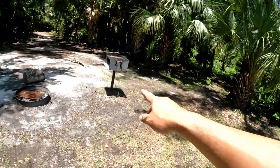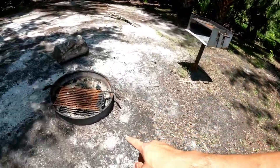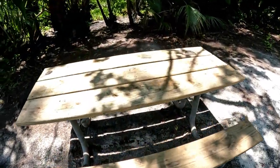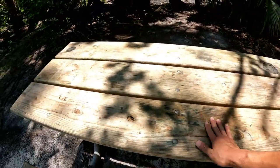Moccasin Springs campsite. Pretty nice. Grill, which we probably won't use. Nice little fire pit. Nice, clean picnic table. Always nice when we have one of these.